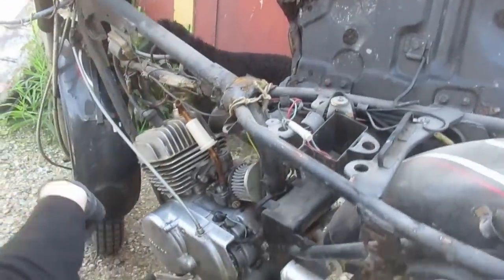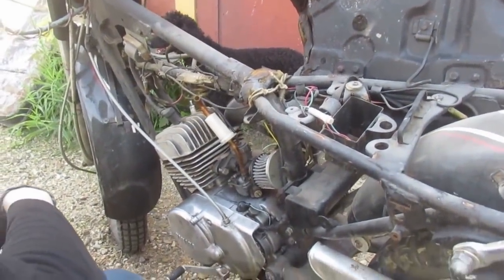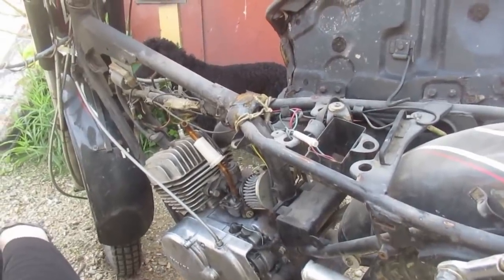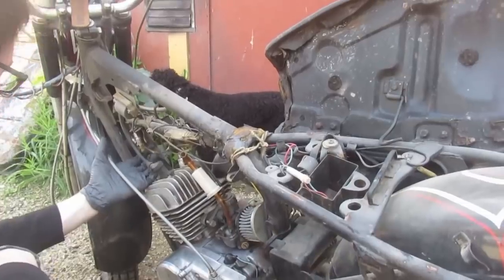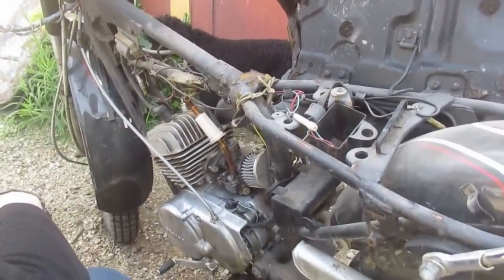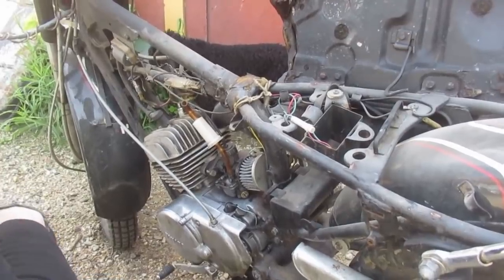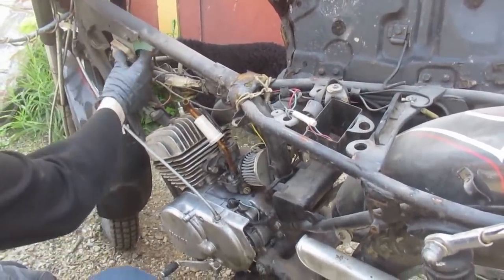What are we doing here? This thing hasn't run in a while, so Stephen is going to work on it and see if it'll go. So, just basic stuff. Change the gas, check if it's got spark, and kick it a whole bunch of times and see what happens. We'll be right back. I'm waiting for him to fix it so I can go for a ride.